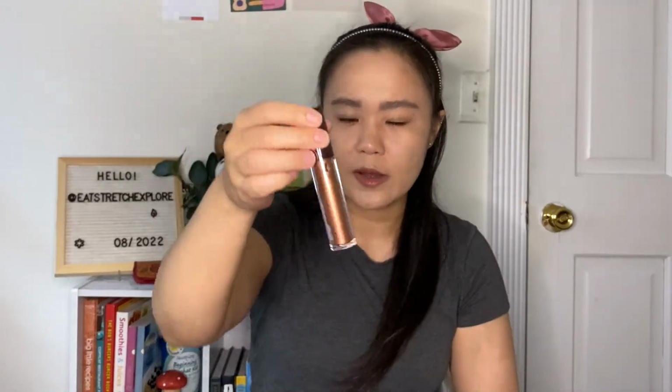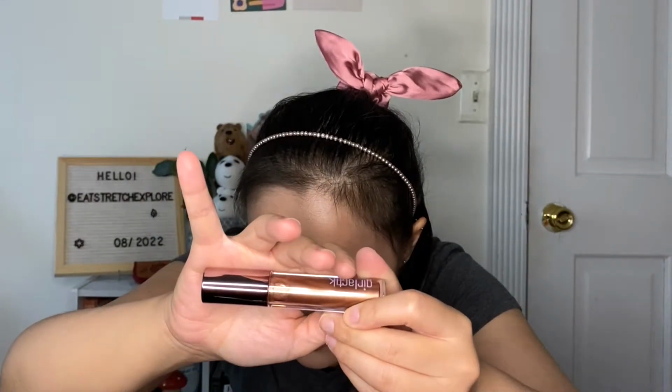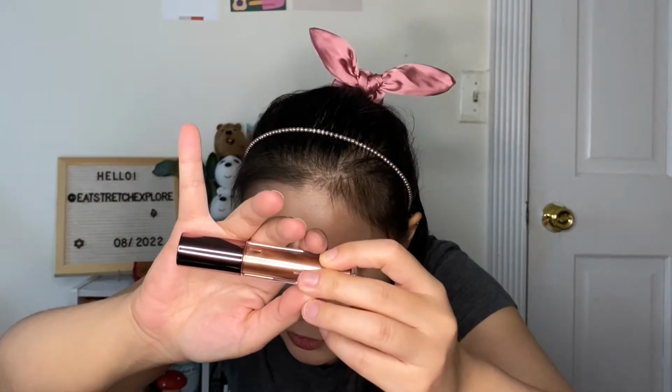So I haven't decided if I'm going to use this because cream shadows or liquid shadows, they kind of haven't worked very well for me, but I can't tell if it's user error or maybe they were just dry in the tube. This is made in Taiwan, so it looks kind of dry in there. I tried to show you in my other video, but I don't know if it came off. But yeah, it's kind of dry in there. But yeah, I might use it.